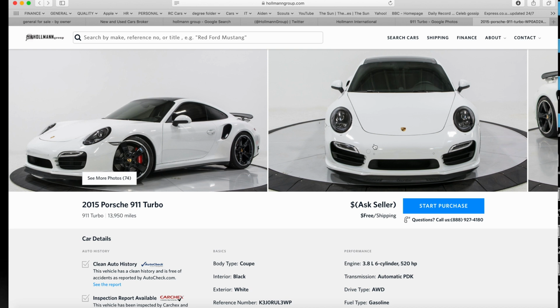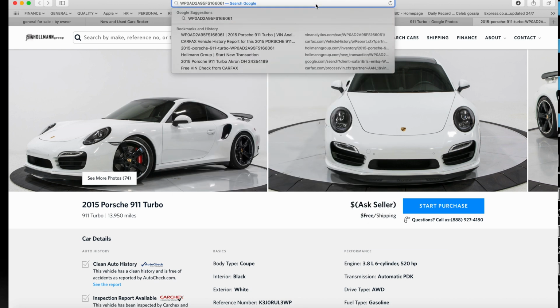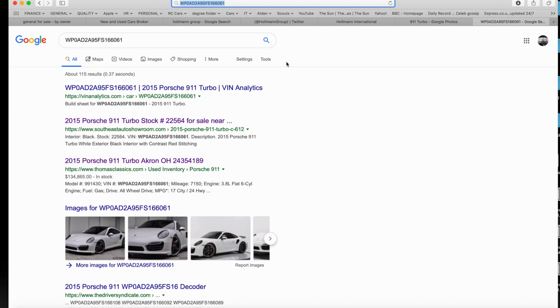But then, one of the things I started to ask myself questions on, saying, the VIN number is, who is a Holman Group? And let's take a look at the VIN and see if I can find out any information about the VIN. So let's start with putting in the VIN, which I've already copied. I can see here, oh, look, there's images for the car. And I can see here that there's a VIN number, FS66061. It's the same. This is for sale in a place called thomasclassics.com and used car inventory.